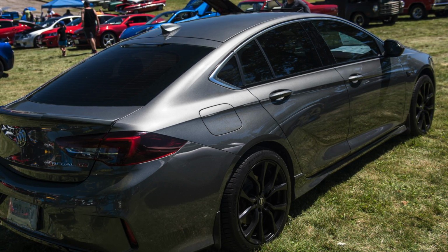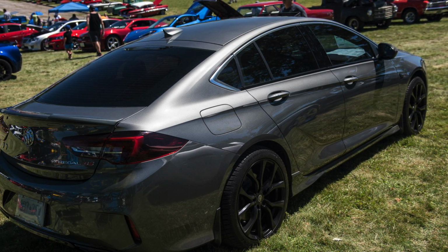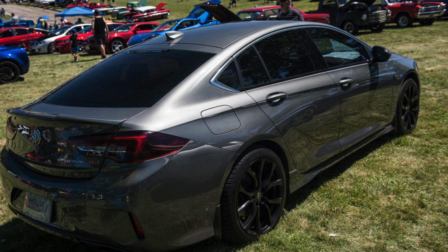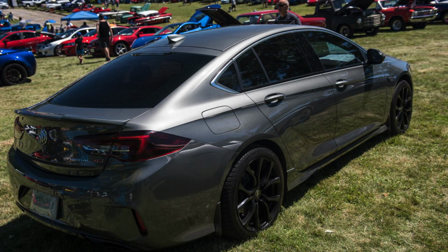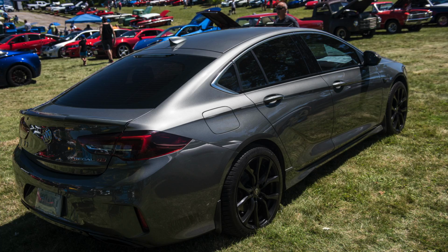It had great pickup off the line and had a very unique fastback design, which gave it the lines of a coupe with the convenience of a four-door hatchback, which I might add actually had more square inches of cargo capacity than most of the crossovers on the market that year.